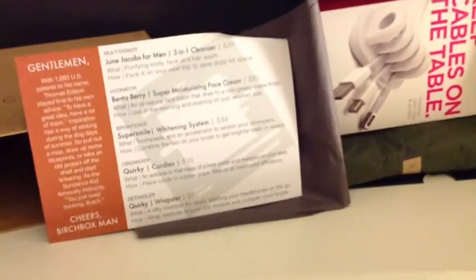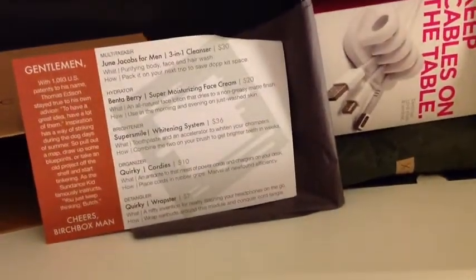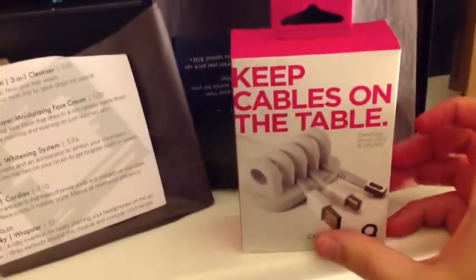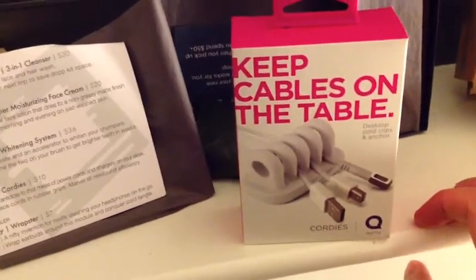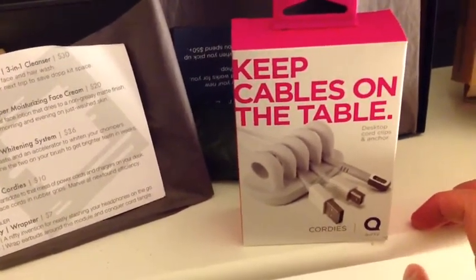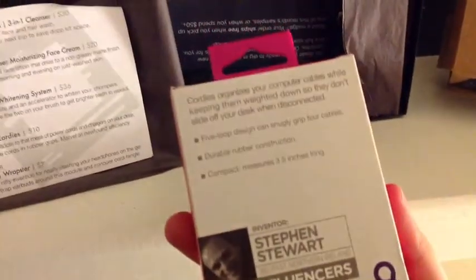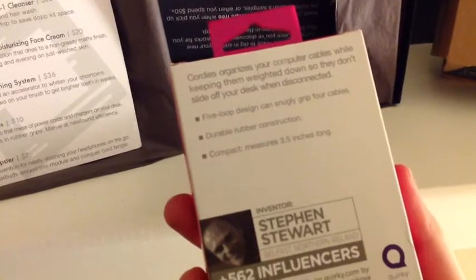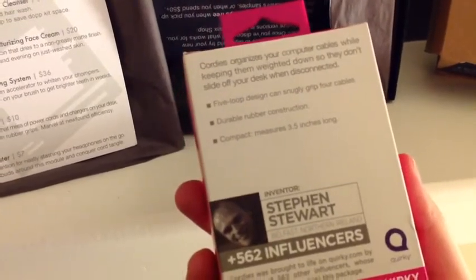It says an antidote to that mess of power cords and chargers on your desk. Keep the cables on the table, it says. Desktop cord clips and anchor. Huh. Okay, I guess that's interesting. It says it retails for $10. Organizes your computer cables while keeping them weighted down so they don't slide off your desk when disconnected. 5-loop design can snugly grip 4 cables.